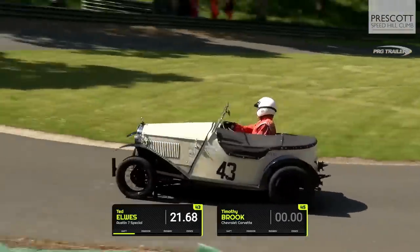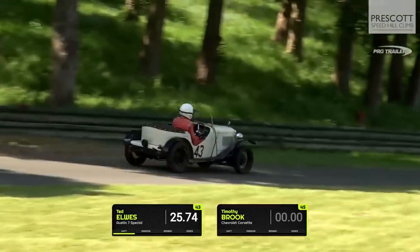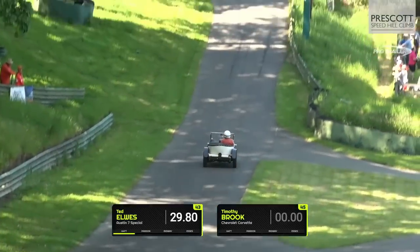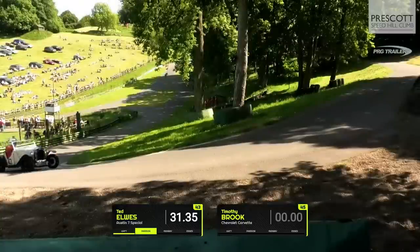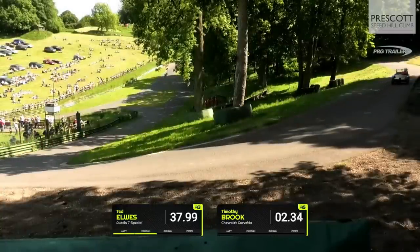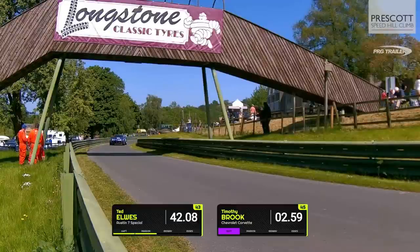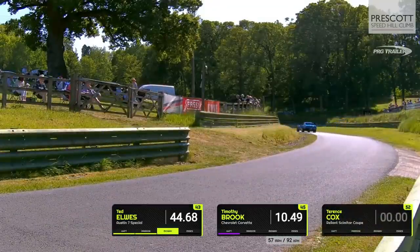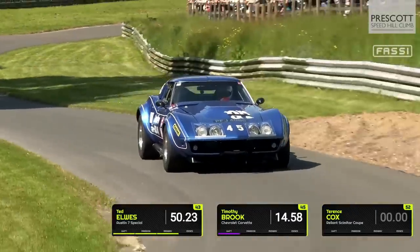On the hill now, Ted Elwes is in one of the numerous Austin 7 specials that we have here today. He's competing in the Bugatti Owners Club Classic Speed Championship, although there is a separate category, I think, for some of the Austin 7s, some of them are running in the Bert Hadley Memorial Championship.